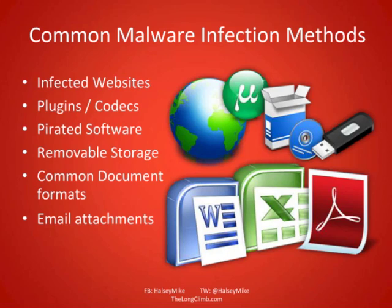Common document formats: it's much less common these days, with the security that's been beefed up within Microsoft for Word and Excel and PowerPoint, for document macro viruses to exist. At the moment, the most common document format that's actually attacked by malware is Adobe's PDF format. So if you use... there are two ways around this. Firstly, you can use a third-party PDF reader software on your computer, because it's actually the Adobe Reader software that they attack. So you could use a third-party software.